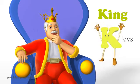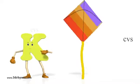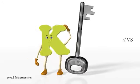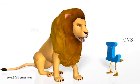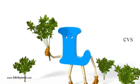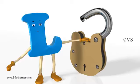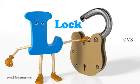K is for king. K is for kite. K is for kangaroo. K is for key. L is for lollipop. L is for log.